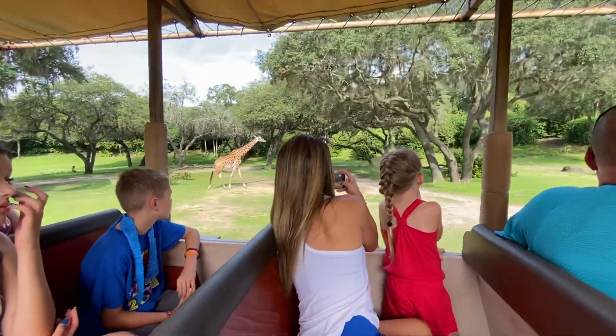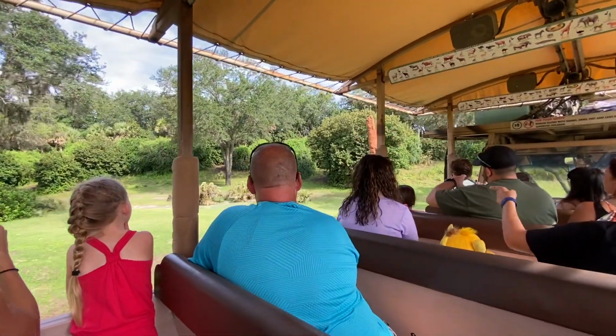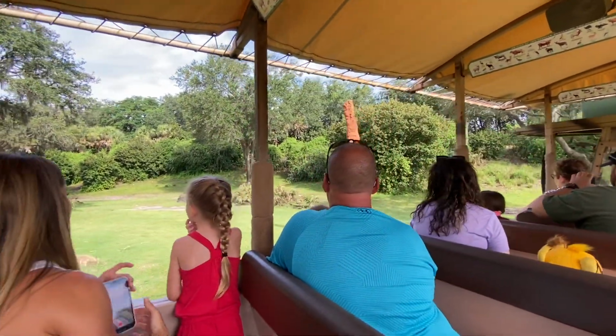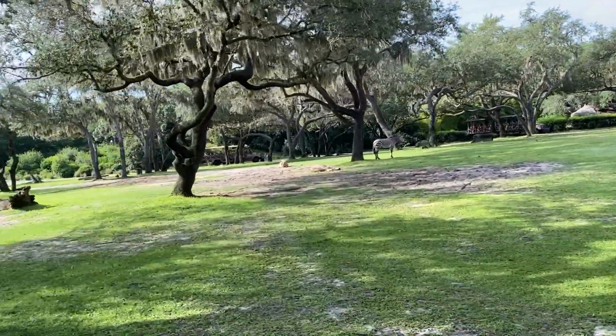And also, look to our left side. Look at this giant termite mound. It must be the same size as a fully grown giraffe. Who knows how many termites are in this mound? It could be millions. Another great view of the tower of giraffes over here to our left side.